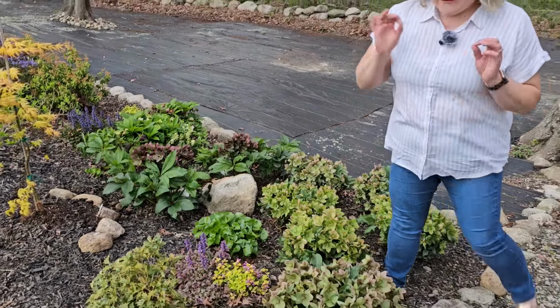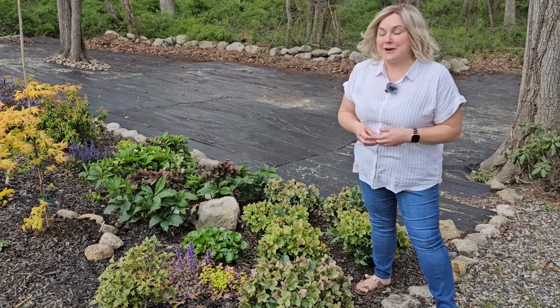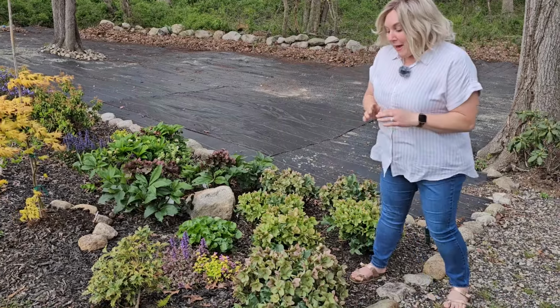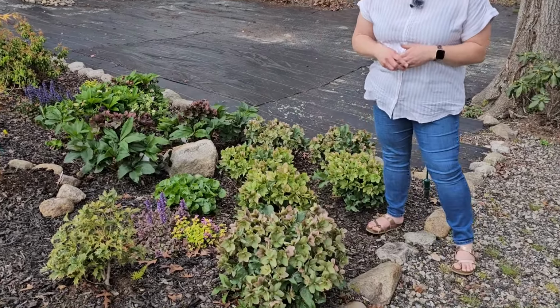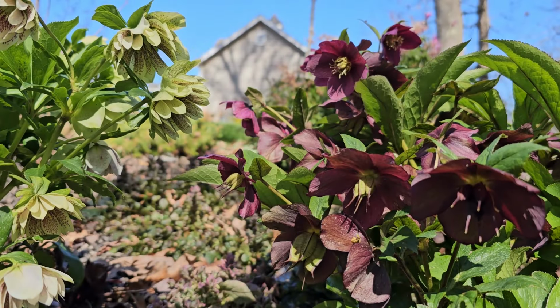And right here I have another perennial that does have foliage that stays evergreen and serves as a ground cover, and that is hellebore. Now hellebore is a beautiful perennial because it gets these gorgeous blooms in late winter, early spring that last a really long time. These started blooming for me in March, and it is now May, and they're still looking lovely.